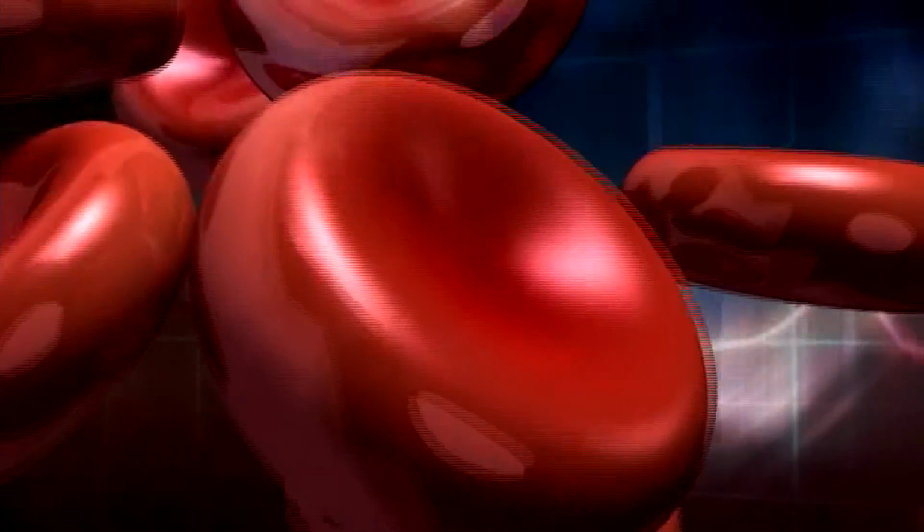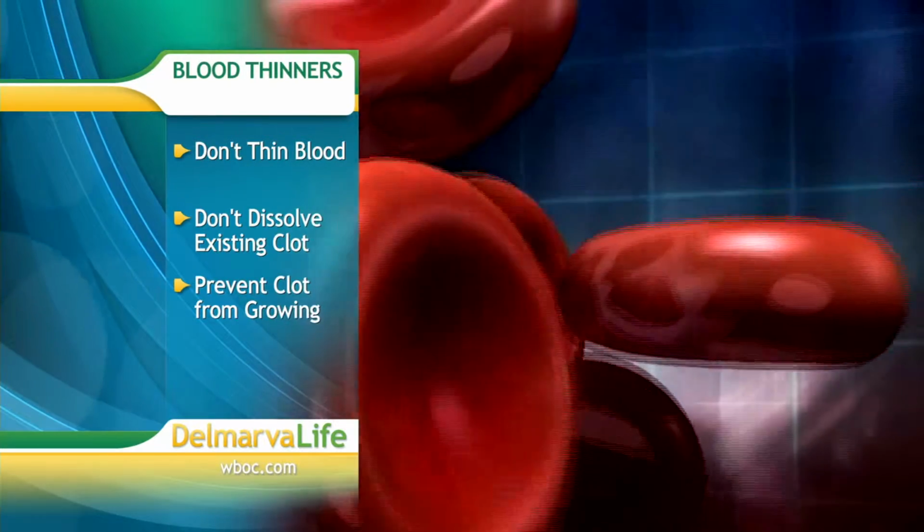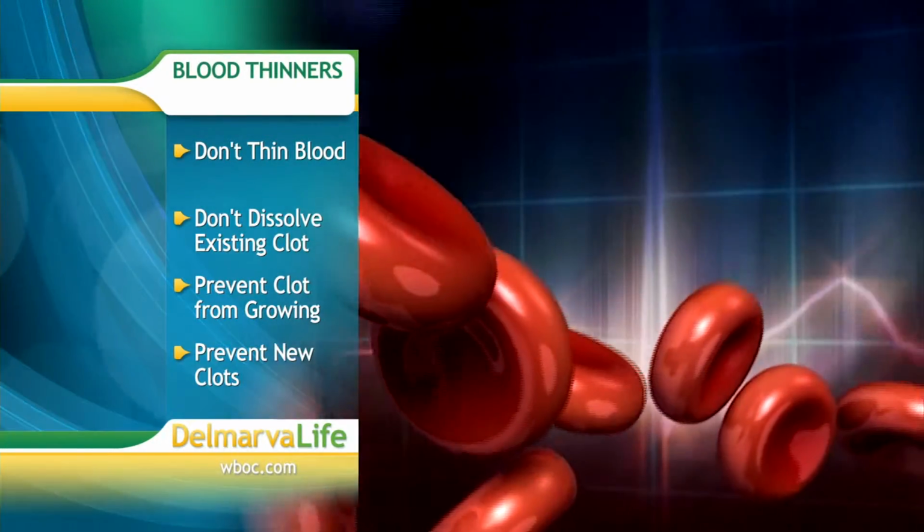Some common examples would be things like warfarin, or Coumadin, which is very popular, or enoxaparin, otherwise known as Lovenox, are some common options that we like to use. There are many other newer agents out there on the market, but all of these medications are used to treat and prevent blood clots from forming. I want to ask what may be a silly question: how does an anticoagulant work? Based on their name, you would think they would thin the blood, but they don't, and they don't dissolve an existing clot. What happens is that they prevent the clot from getting bigger, and they prevent new clots from forming.